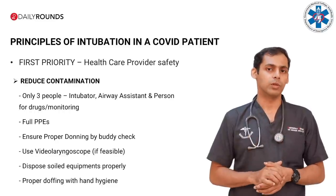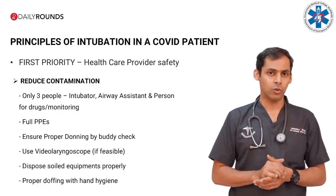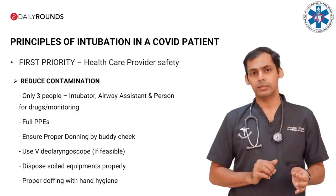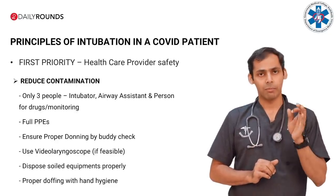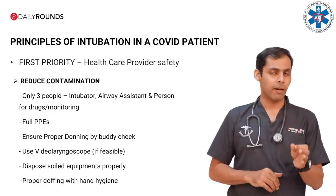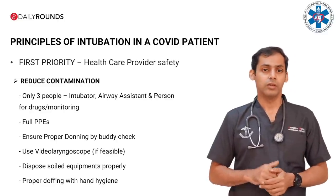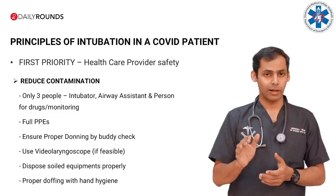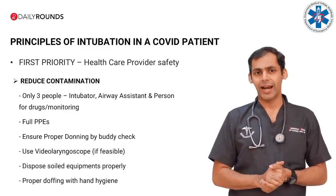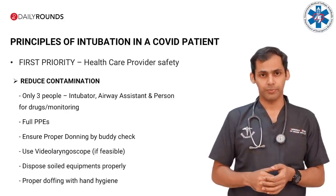Full PPEs, which includes N95 respirator, goggles, face shield, coveralls with hoods, or isolation gowns and cap. Shoe covers and double gloving is a must for all. Ensure that donning has been done correctly by yourself, or better if checked by your teammate. Use video laryngoscopy if available to limit the proximity to the patient's mouth, unlike direct laryngoscopy where you need to look inside the patient's mouth.